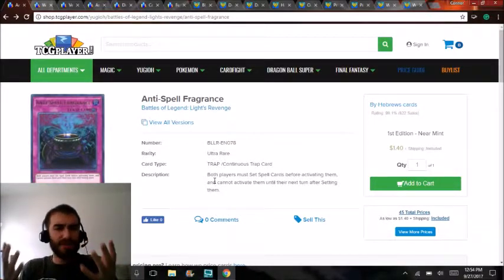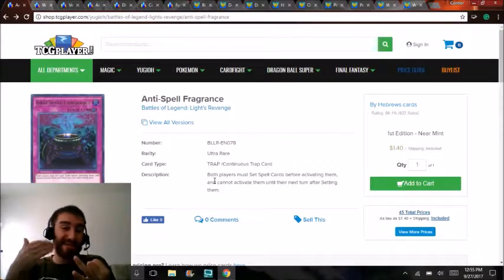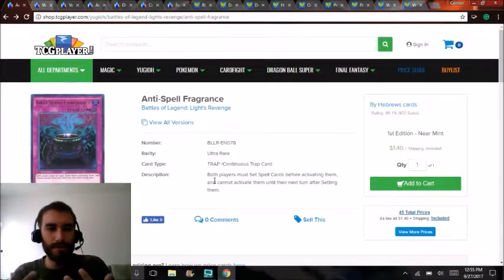Now, a lot of people are saying, well, they're siding in Zaphion, they're siding in Denko Sekka, which is actually an out to both Anti-Spell Fragrance and Dimensional Barrier. They're siding in the Cosmic Cyclones and the MSTs and Twin Twisters. All those cards are at 3. So why would you run Anti-Spell Fragrance?